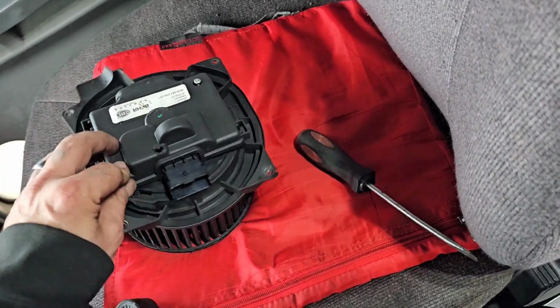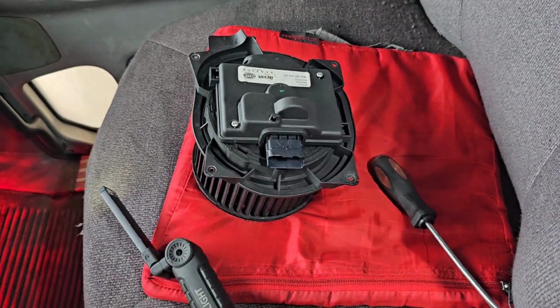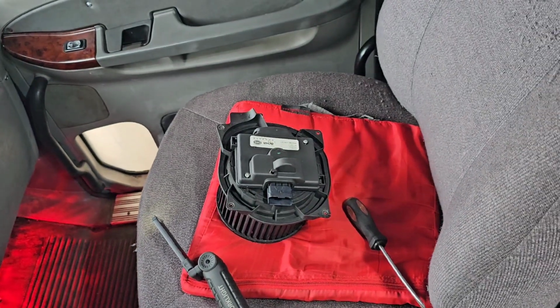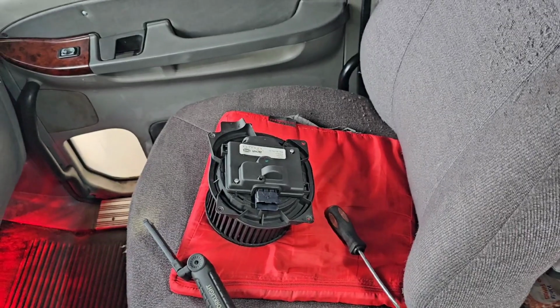I'm gonna look into refurbishing this blower motor. I'm gonna see if I can get that circuit board replaced. That way I have an extra one on hand. Alright, y'all, we're going to get back on the road as soon as I go in here and use the restroom and get this truck cleaned up real quick. Talk to you soon.